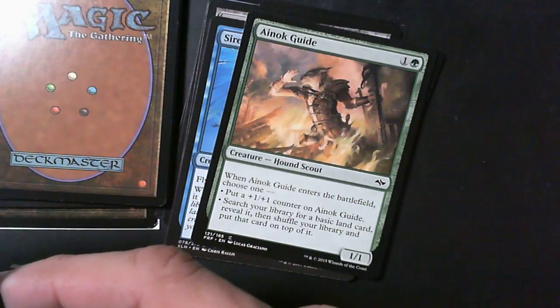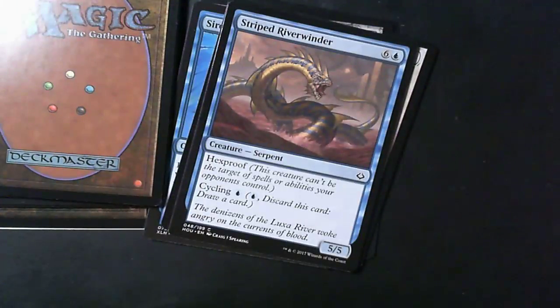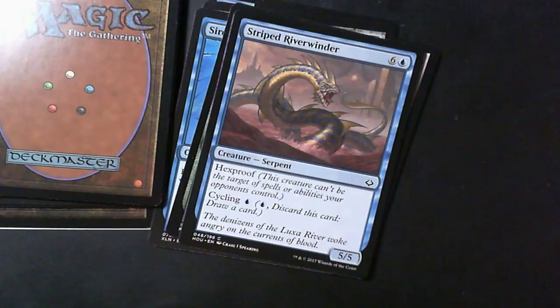Ooh, this is an old one. Or a new one, I guess, because the artwork is kind of different. We got a Striped Riverwinder. Hexproof. Oh, geez. What the hell is hexproof? Okay, this creature can't be targeted by spells or abilities your opponents control. Okay. Cycling. Discard this card, draw a card. Okay, why would I want to do that? This looks like a pretty cool card. It's hexproof, which means it can't be targeted, and it's got 5/5.